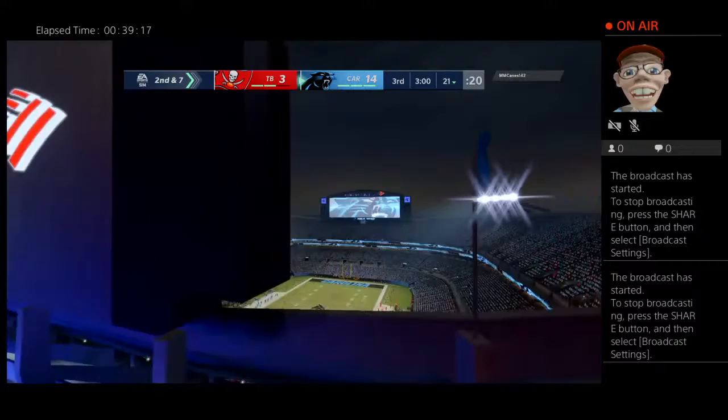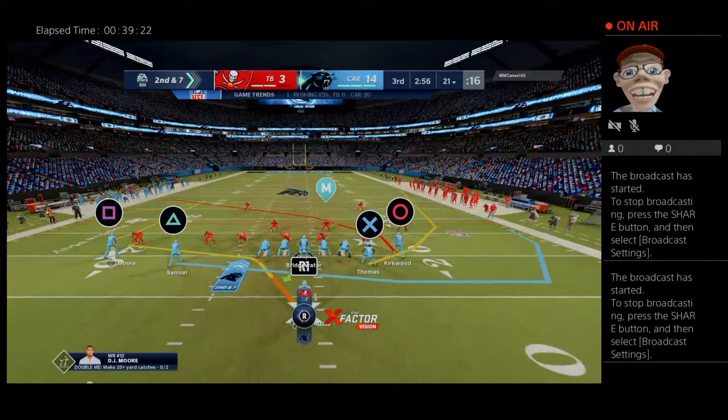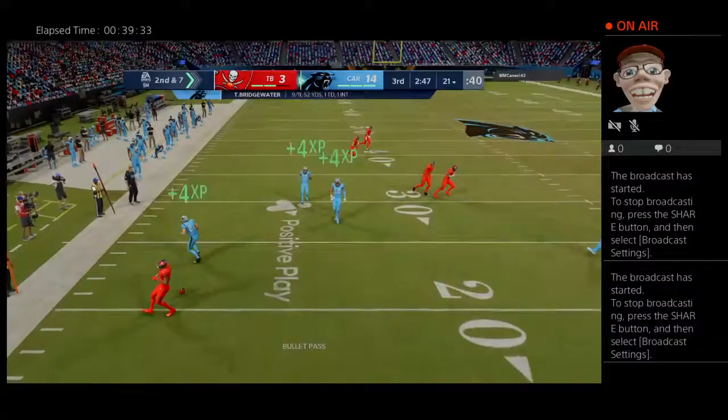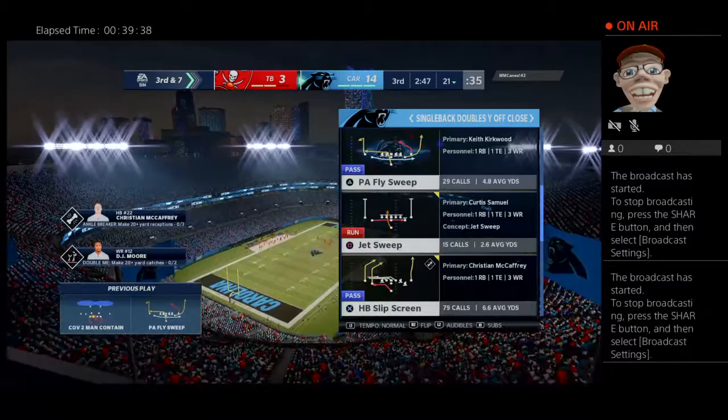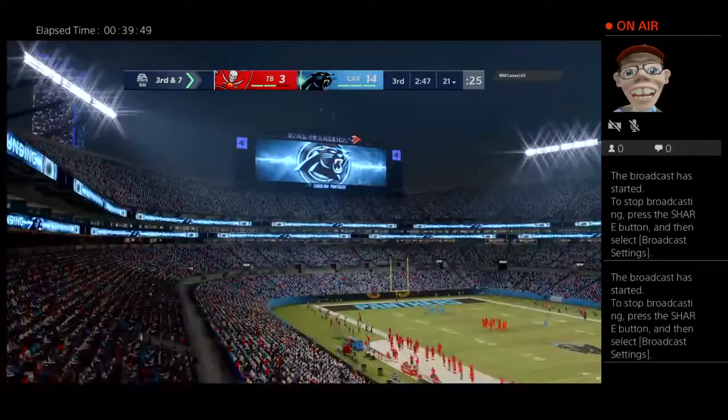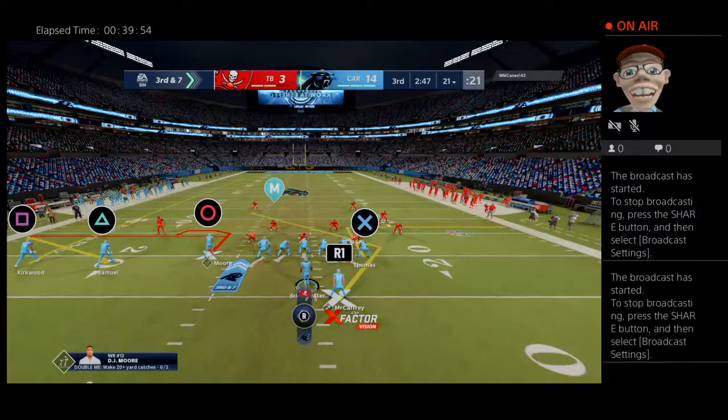Coming up on 2nd and 7. To throw is Bridgewater. And this is incomplete. It certainly didn't appear that that's where he wanted to go with the ball initially, so he tried to get something out of it by dumping it off to his running back unsuccessfully. They head to the line facing a 3rd and 7 following the incompletion on 2nd down.